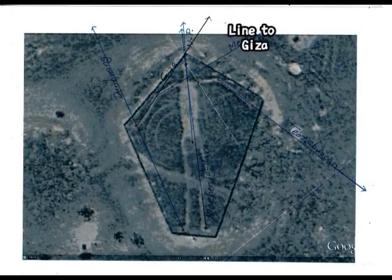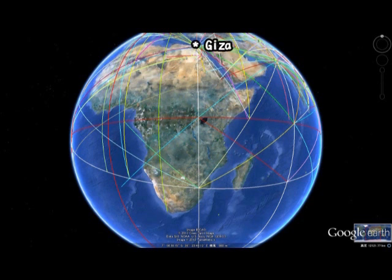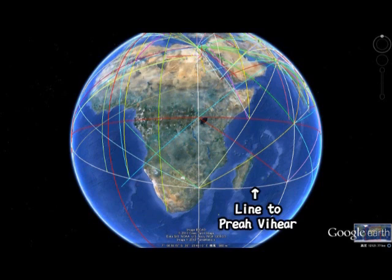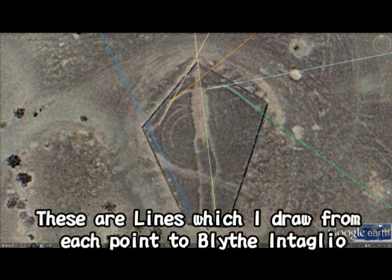This line goes to Giza, Egypt. And this line goes to Cross Point Africa. Cross Point Africa is a point that I found while examining these lines. And this is Giza. This is the South Pole. And this line comes from Giza to Mohenjo-daro to Arabia, and will go to Teotihuacan. This is Cross Point South Africa, a very important data point in South Africa.